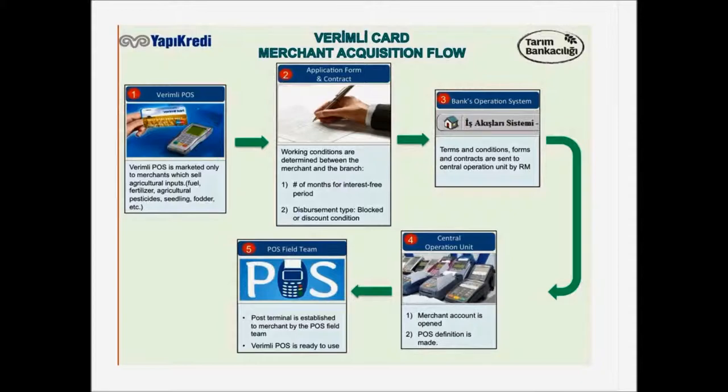Since the funding cost of the interest-free period will be covered by the merchant, we get the funding cost of the interest-free period not from the farmer, but from the merchant. So we have to determine the number of months for the campaign first.